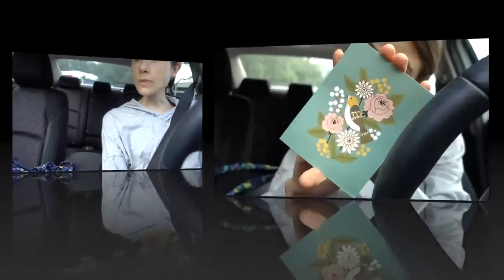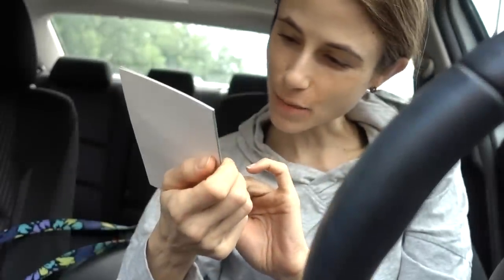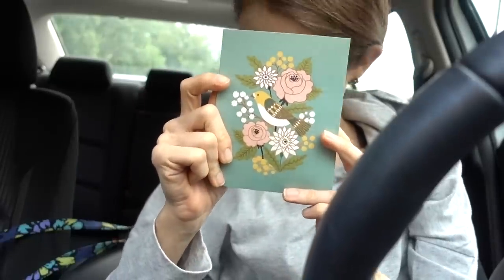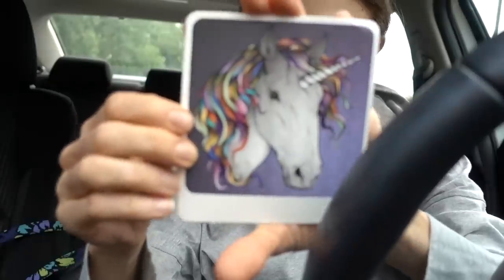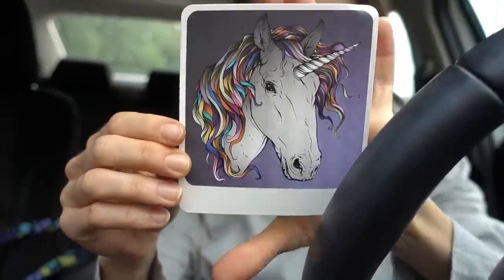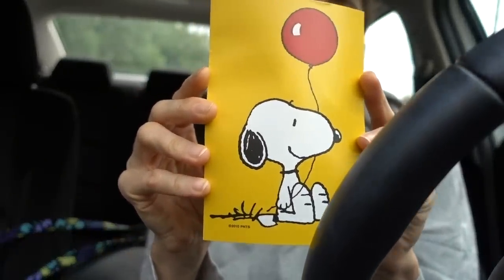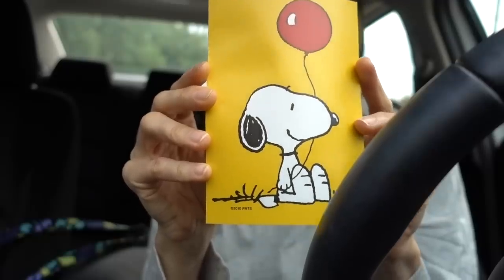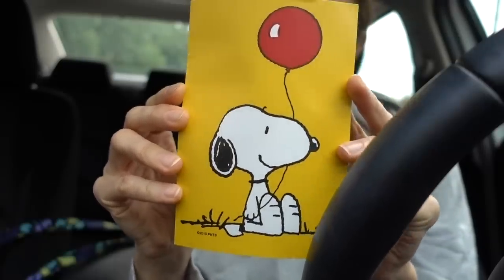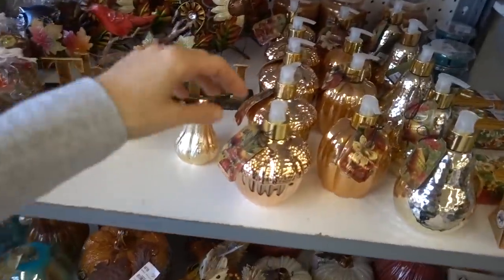So yeah, check out the pretty cards that came today. This one is a pretty bird with flowers. I love that. It's gonna look great on my bulletin board. And this is a pretty unicorn. How nice is that? I love these note cards. Thank you. And I also got a Snoopy card. He got a little folded. I think my postal worker wanted to put him as a scroll or something, but isn't he cute with his little balloon there?